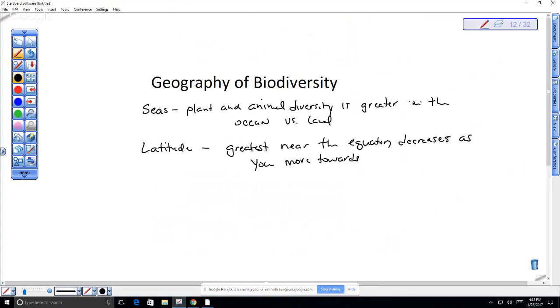And one reason for this is that if you're talking about land, for example, you have more microclimates in a rainforest than you do, say, for example, in a desert or in a tundra. And those microclimates actually provide environments in which speciation can occur, because species could specialize and get adaptations for a particular niche. So bringing in the idea of niche is all the resources that an organism use.